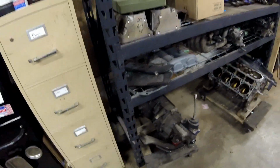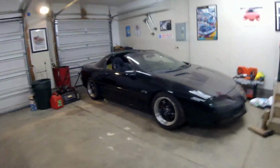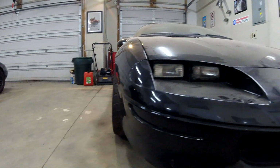We're going to rebuild the stock T56 that it came with, put an LS7 clutch in it. It's already got a short shifter on the back of it. And the goal is 400 to 450 wheel horsepower out of this. We'll run 315 square Rival S's.